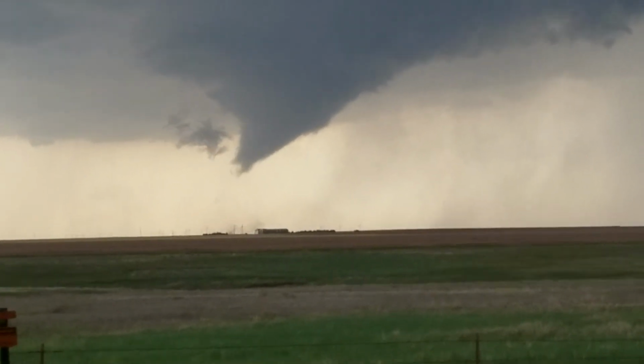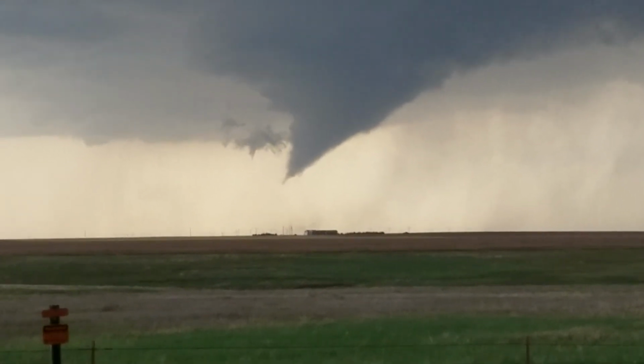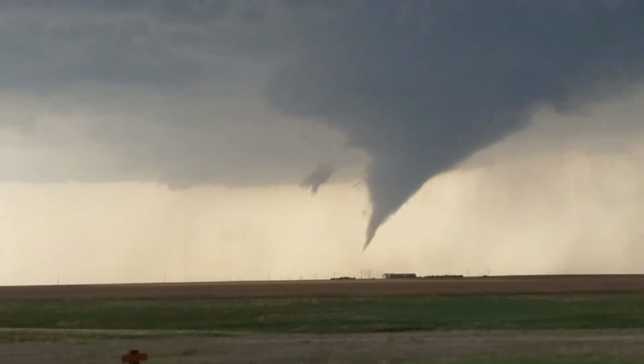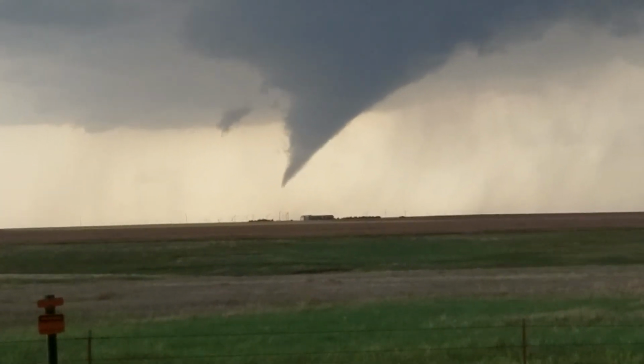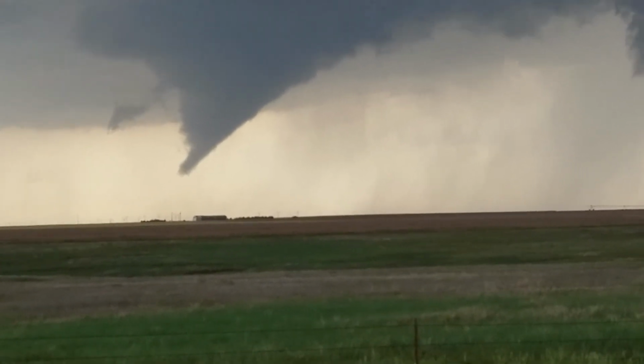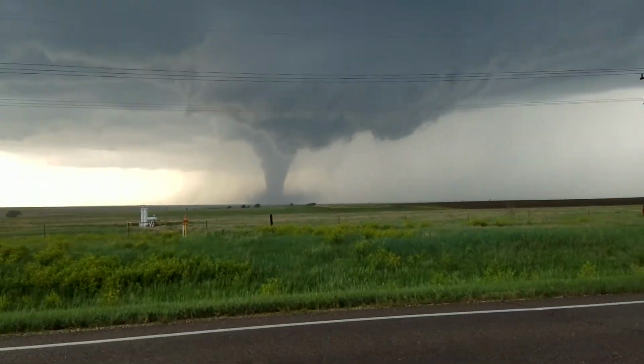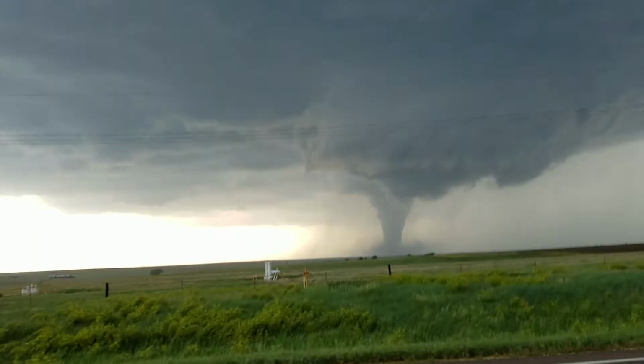Oh, it's still on the ground. Just because you can't see the condensation funnel, it's there. Get a picture. When you zoom it in better, you can see. Oh, you can really see it rotating there.